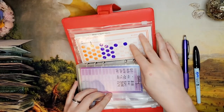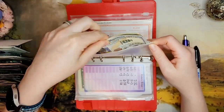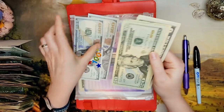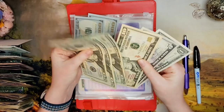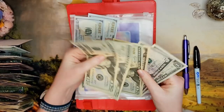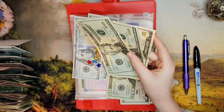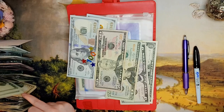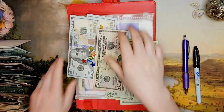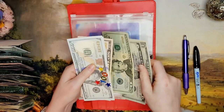The clothing fund is up to 276. And there's already 200 in the bank. So 20, 40, 60, 75, and 6. So let's replace all this with a 50. So this is 20, 40, and 50. So 200, 250, 270, 75, 76.